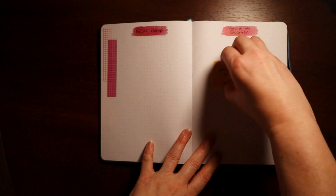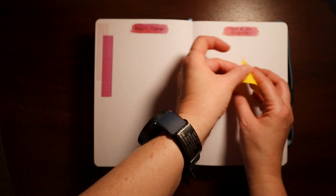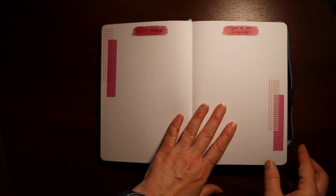I don't want to commit to much more than a quarter right now, because every year I fall off my word of the year like halfway through. Last year I made it to September, so go me. Maybe this year I'll make it the full year. But I have decided to do flourish, so I need to remove this and set up my page for that.